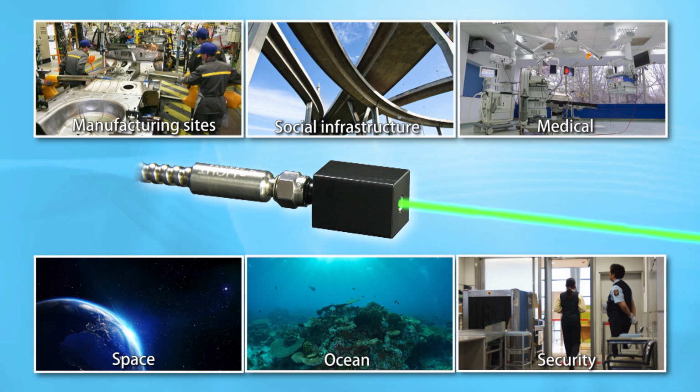We expect this technology to diffuse to a wide range of other industrial fields.